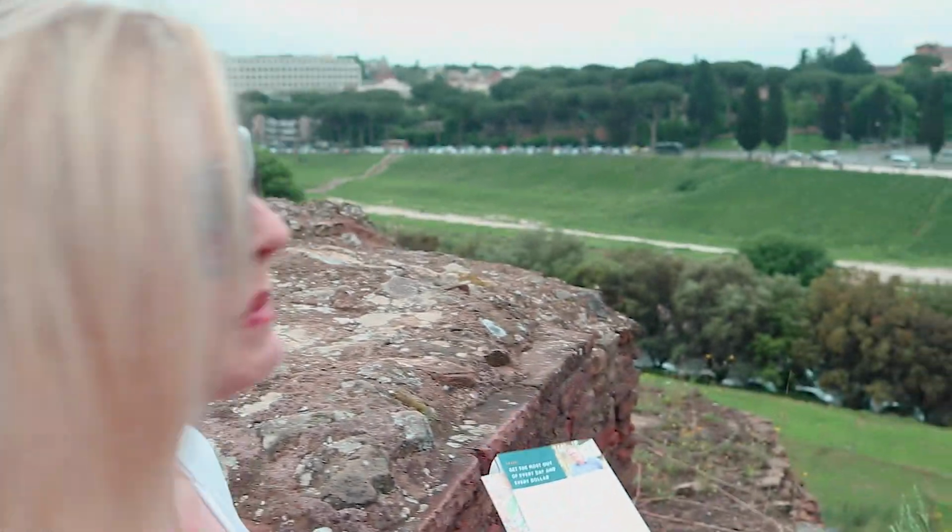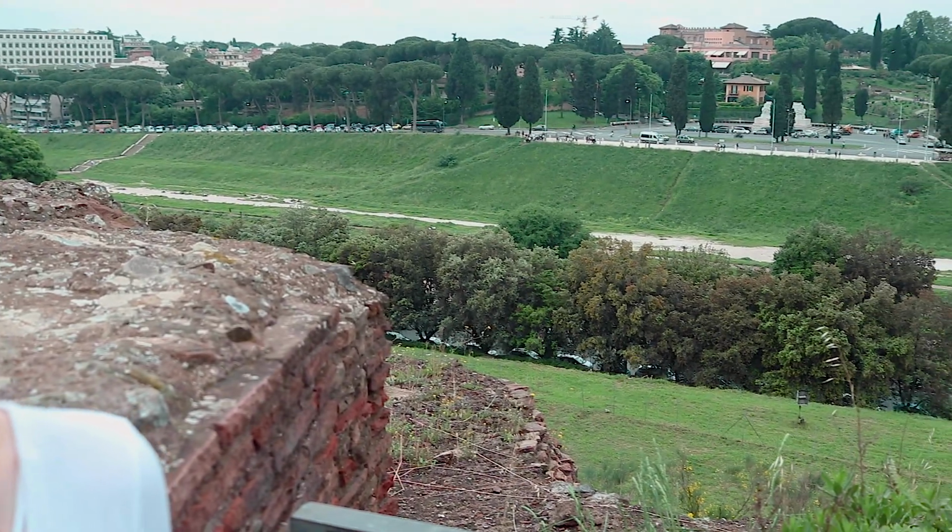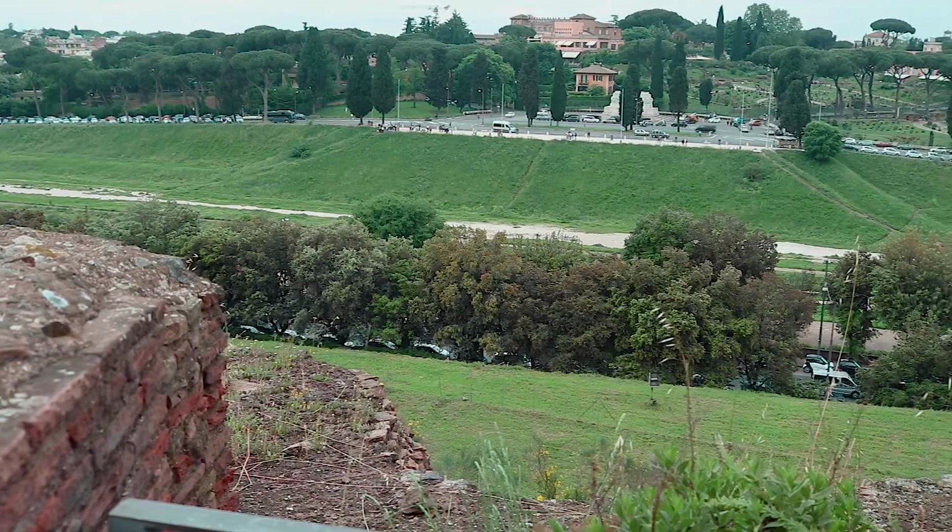We're currently here at Palatine Hill, which was for a long time the home of the emperors. But these emperors had an amazing view of something even cooler, Circus Maximus, where 250,000 people could watch chariot races.